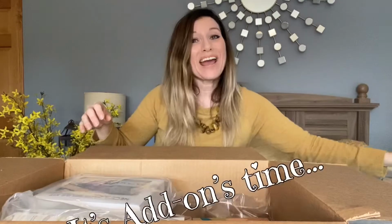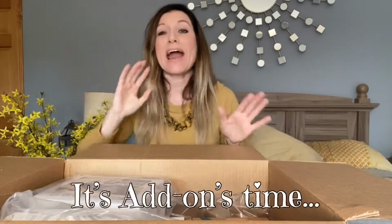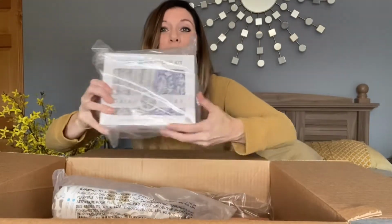Okay, so I'm gonna go over the items here that were the add-ons. These are items that I found in the shop that I wanted to purchase for myself or for a gift for somebody else. And let's take a look. This one is for me. This one is for me. I have a bad neck, very bad neck. So this, I hope, will help me out a little bit.